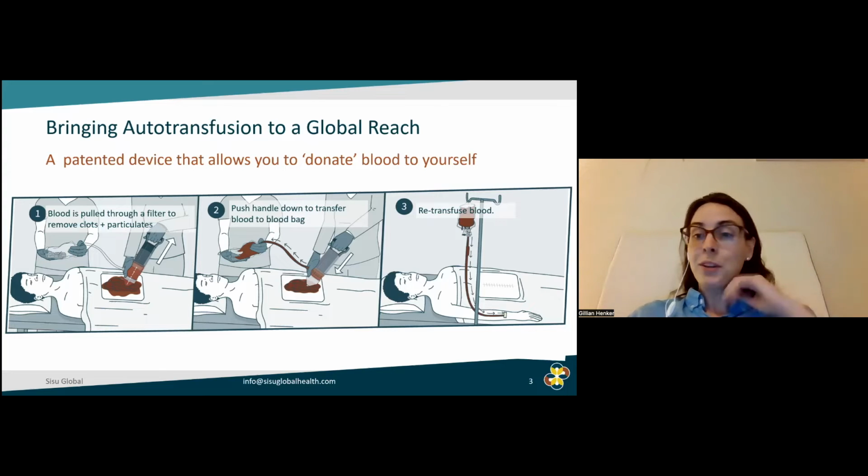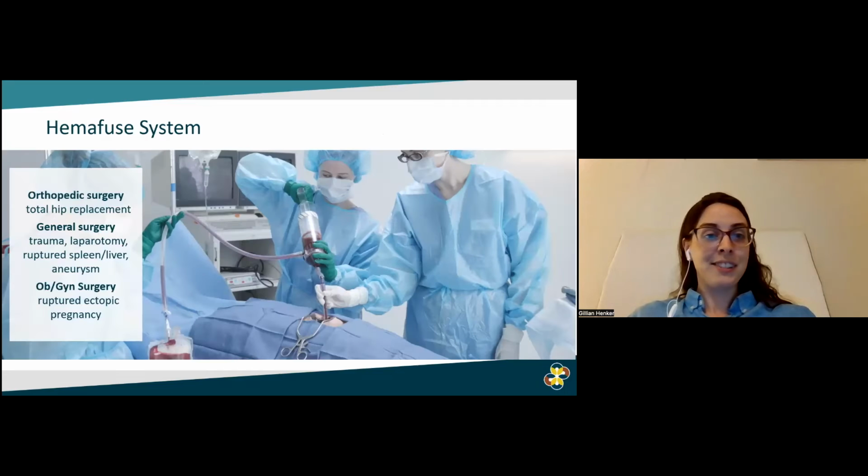I want to go through basically the journey to create this device that we went through as the chief technology officer and the person who was an inventor on the product. Again, this has been indicated for anything from orthopedic surgeries, general surgery, as well as a couple select OBGYN surgeries.